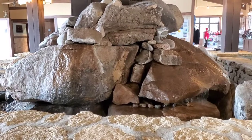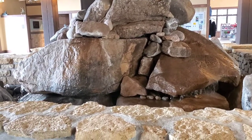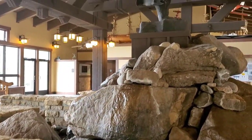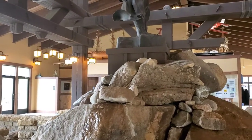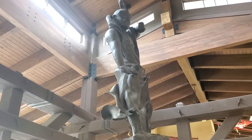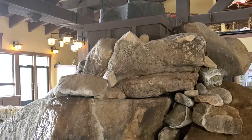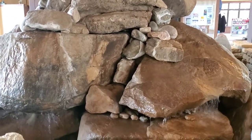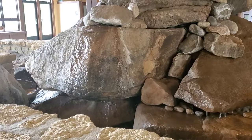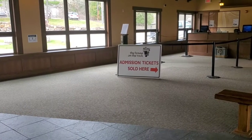Right as you enter in, before you purchase your tickets, they have this really neat, cool-looking water fountain. It's really neat and cool. And this would be the entrance to where you purchase your tickets for House on the Rock.